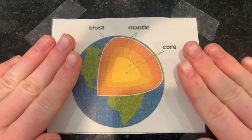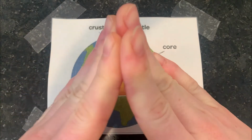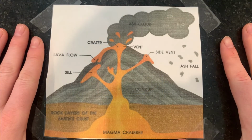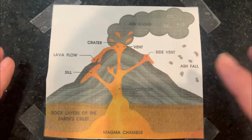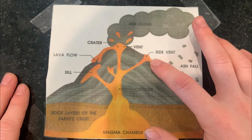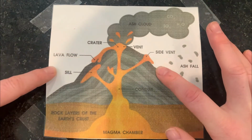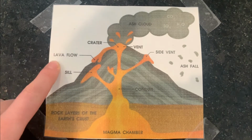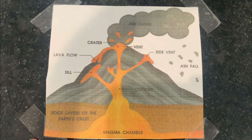Volcanoes form when pieces of the Earth's crust, so tectonic plates, crash into each other, open up, and erupt up. This is the cross-section of a volcano. We have the magma chamber in the Earth's crust, the conduit, or you can think of this like a pipe or a channel where the lava comes up. We have side vents, the main vent, which we call a crater, and different lava flows that come from these vents. A sill is where the lava flows to but doesn't quite break through the mountain of the volcano. And we have an ash cloud at the top with our different chemicals that we talked about.